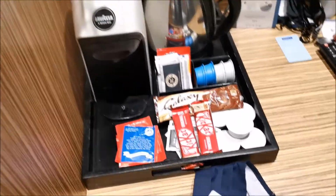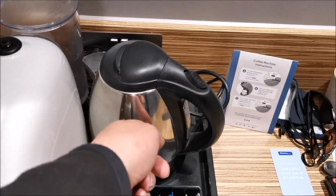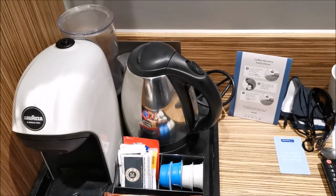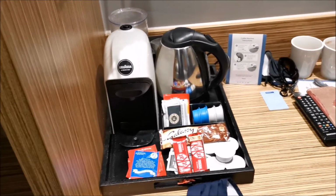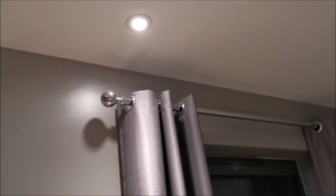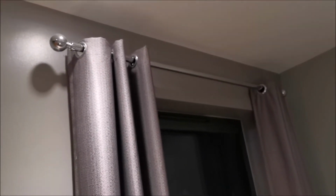And a nicer kettle as well, a stainless steel kettle instead of the plastic ones. And again, there are USBs here as well. So I think that covers everything. And also, obviously, it's a nice curtain pole as well. Curtain pole's top. There is a nice curtain pole there to go with the room.